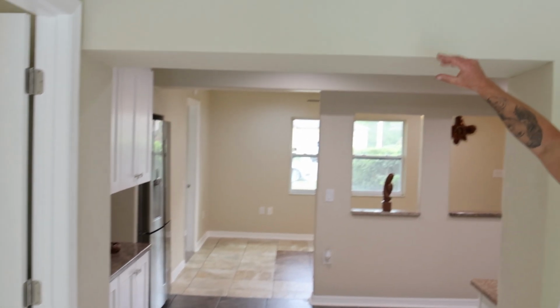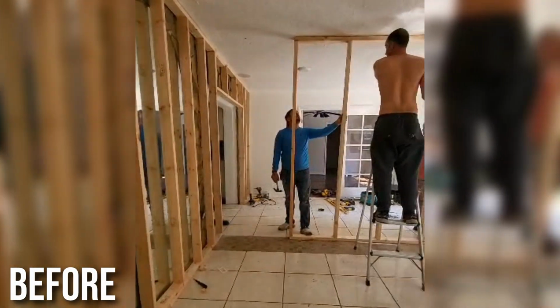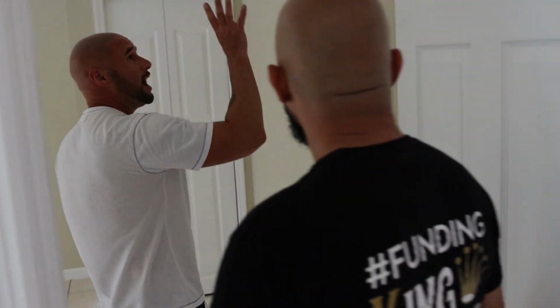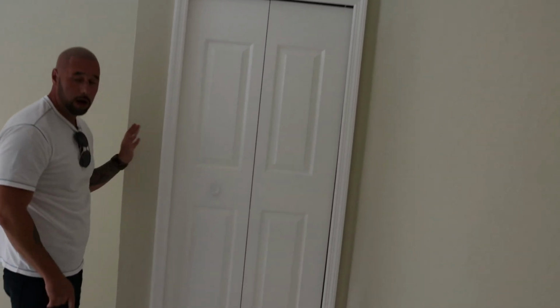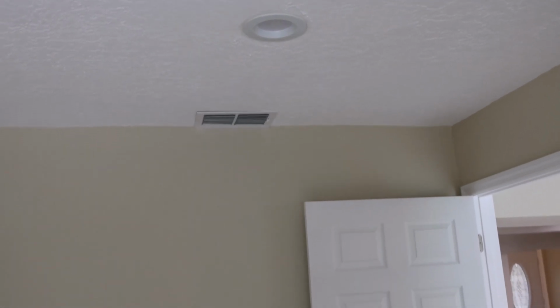This was all rocks. It looked like the outside of a house. This wall was not here. So I decided to section it off, put a door, put a frame. We had to actually move the vent. We had to build this closet from scratch. We had to put electric on this wall over here. We replaced all the lights actually throughout the whole house because the other ones were very dim and older looking.